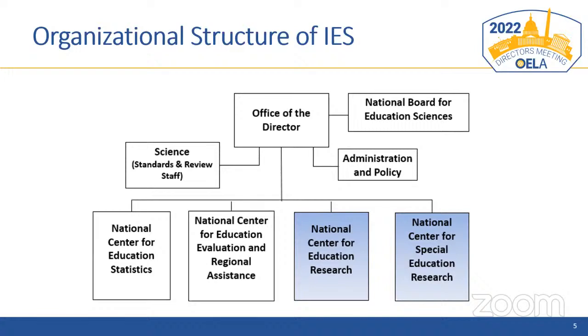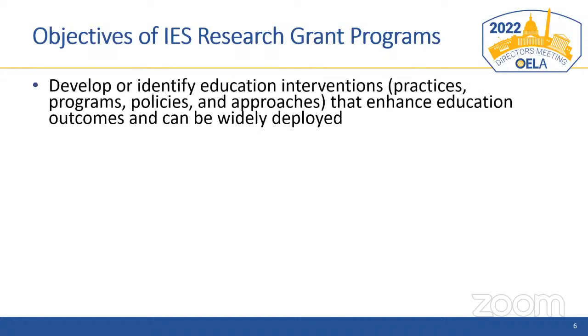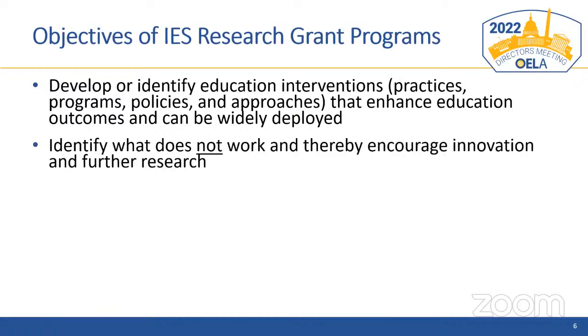So we want to develop or identify education interventions such as practices, strategies, curricula, policies, and approaches that enhance education outcomes, again, and that can be widely implemented. We also, as I mentioned before, want to identify what does not work and thereby encourage innovation and further research. We want to understand the processes that underlie the effectiveness of education interventions.